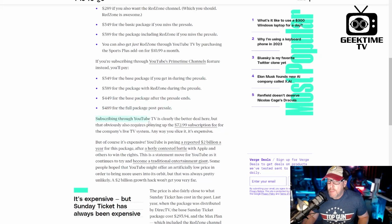So it says subscribing through YouTube is the better deal here, but that obviously also requires ponying up the $72.99 subscription fee for the company's live TV system. Any way you slice it, it is expensive. And this, of course, is the reason why YouTube is reportedly paying $2 billion a year for these NFL games.